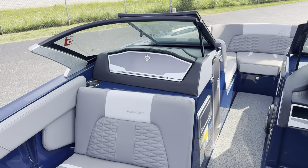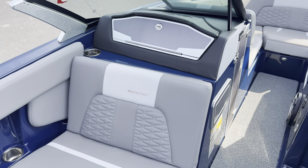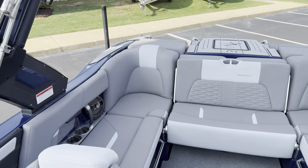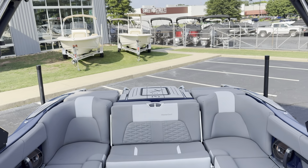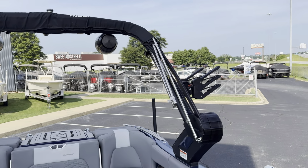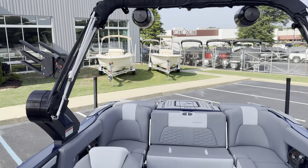Over here on the port side, we have your glove compartment and extra storage under the console. Great wraparound seating, perfect for entertaining, hanging out on the lake, watching your buddies surf. On the tower, we've got two pods and quick clamping board racks. This is a beautiful boat, guys.